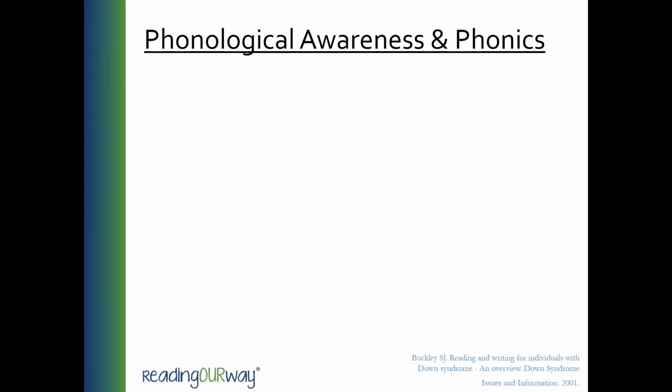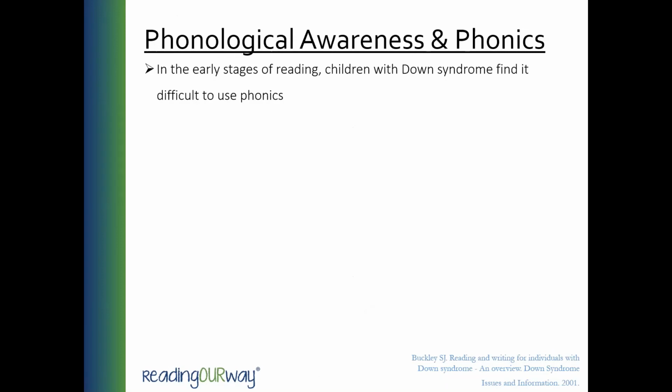Phonological awareness and phonics. We'll look at reading comprehension too, but just to cover some areas that come up when we're looking at reading skills, starting with phonological awareness and phonics. In the early stages of reading, children with Down syndrome find it difficult to use phonological awareness, and that tends to come from difficulties with auditory processing, short-term memory, and weak letter-sound correspondence because of their hearing and speech production.